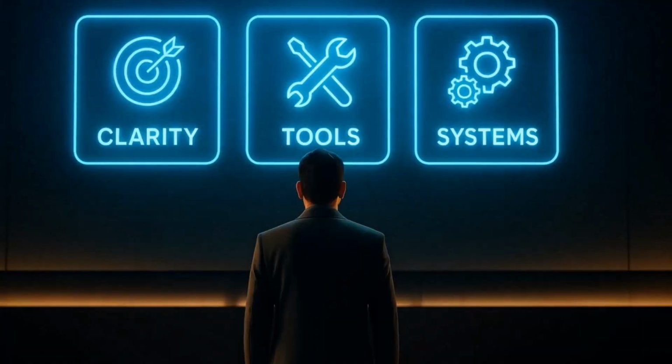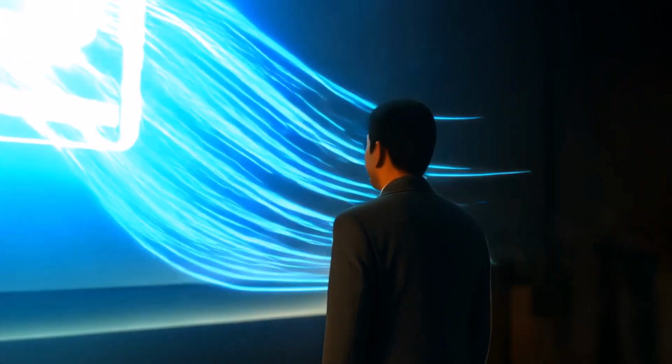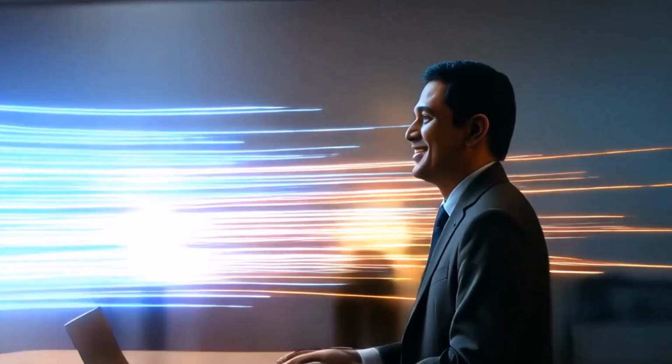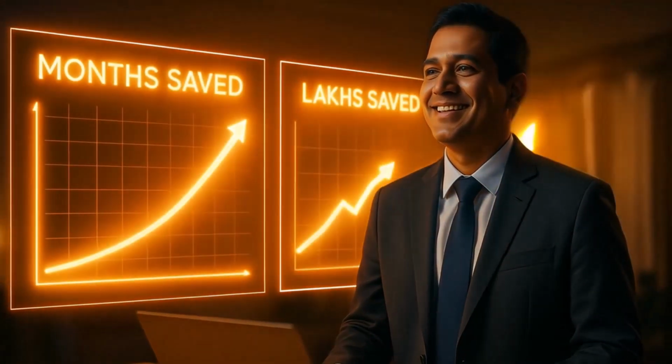That's why now is the time. The AI Business Amplifier gives you the clarity, tools and systems to save months of effort, save lakhs in wasted costs, and amplify your business with ease.